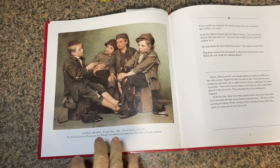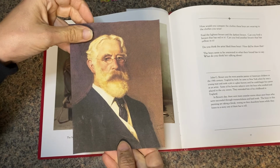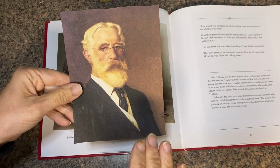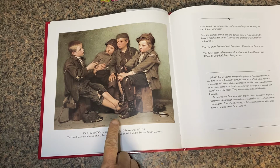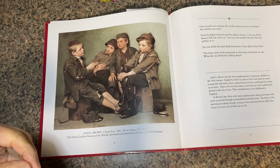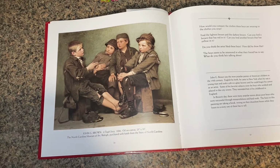So John G. Brown was the most popular painter of American children in the 19th century. This is what he looked like. English by birth, he came to New York when he was a young man, and he took a job in a glass factory until he could begin his career as an artist. Some of his favorite subjects were the boys who worked and played in the city streets. They reminded him of his childhood in England. In Brown's day, there were many popular stories about poor boys who were successful through resourcefulness and hard work, and the boys in this painting are taking a break, resting on their shoeshine boxes while they listen to the story one of them has to tell.